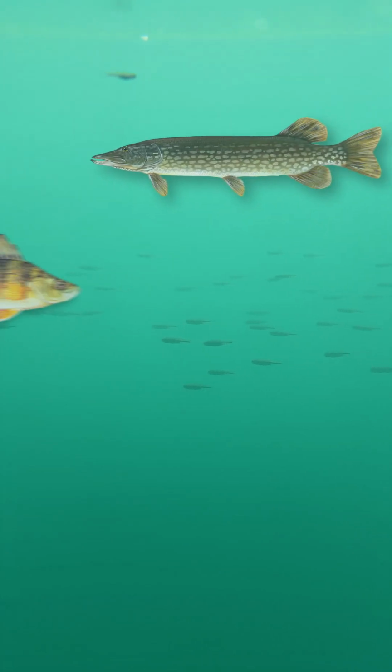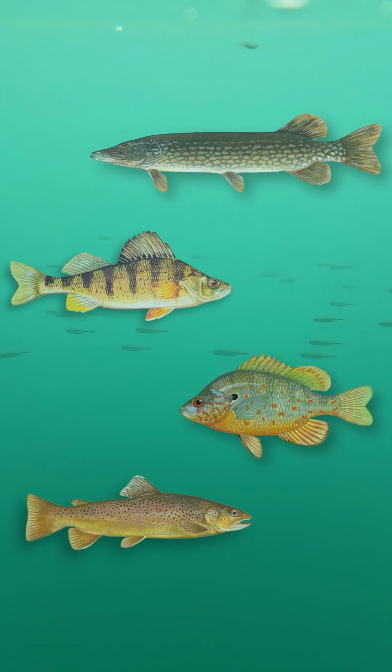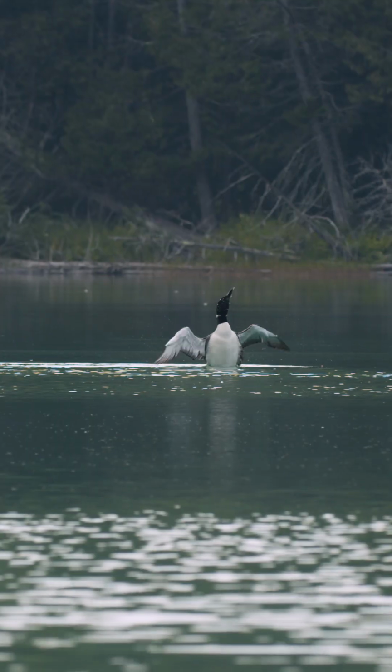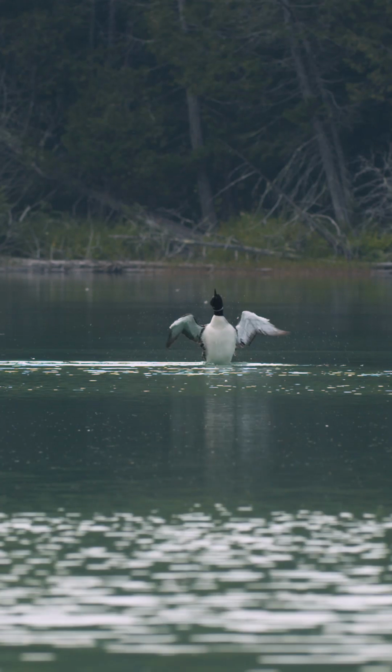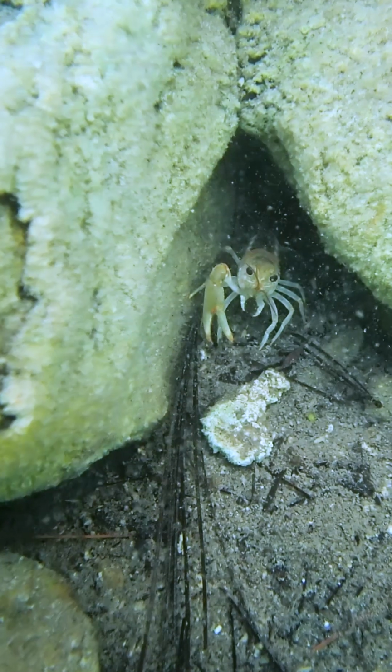Then you have insects like water striders who can be abundant at the surface. They provide food for some hardy fish species. Northern pike, yellow perch, sunfish, and trout are all able to thrive in the specific conditions here. And they can take advantage of the unusually clear water when hunting, as can diving birds who hunt the fish. But one creature who is especially well suited is the humble crayfish.